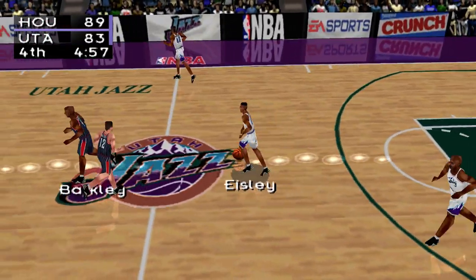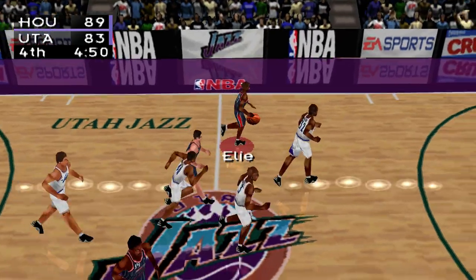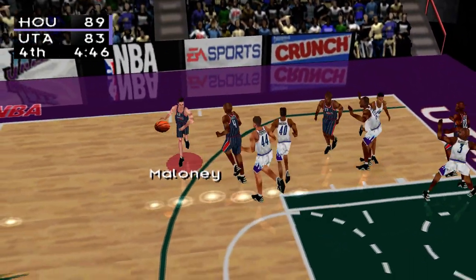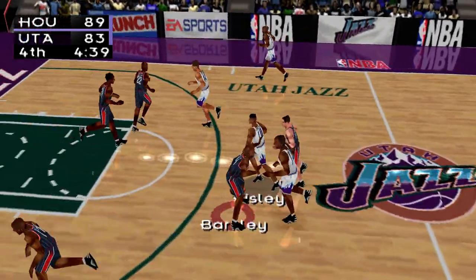Inbound pass to Isley. From center court to Malone. He goes up with the jumper. Barkley to Ellie. To Maloney. He shoots. Hits the rim. Board brought down by Isley.